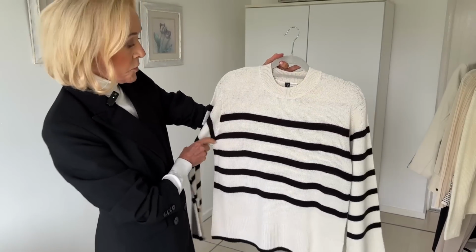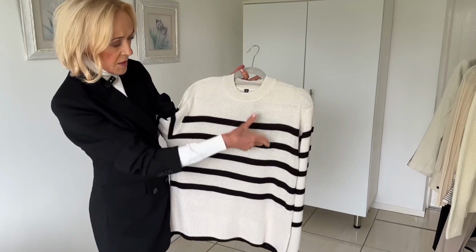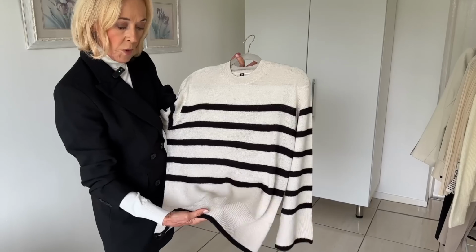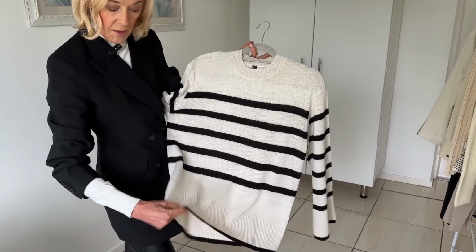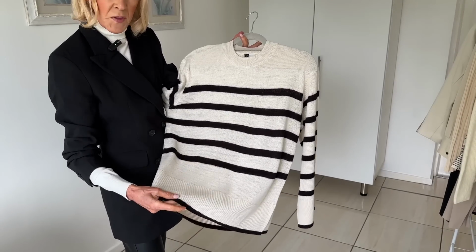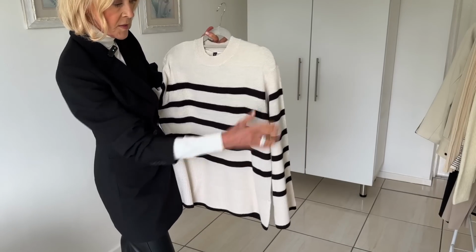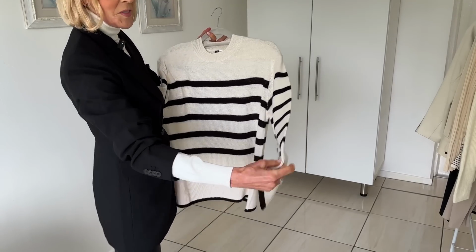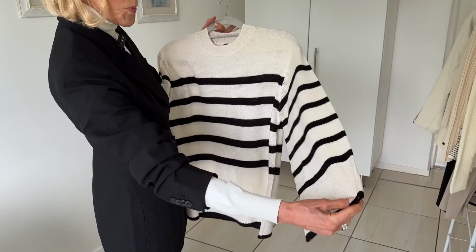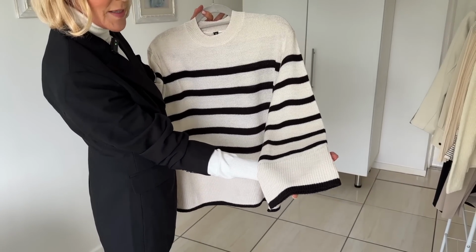So you've got a plain crew neck here. It's ecru and black stripe. So the stripe here is broader, and then until you get down to the bottom you have this welt, and you then get the stripe just that little bit thinner, adding that little bit of definition down the bottom of the sweater. But look at the arm detail on this sweater. Look how broad this is. This is just divine.